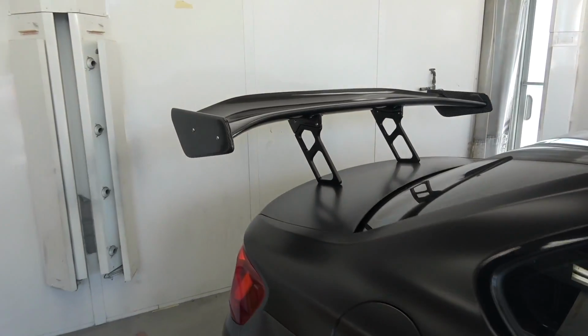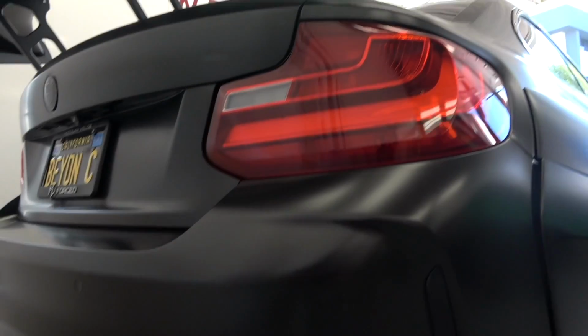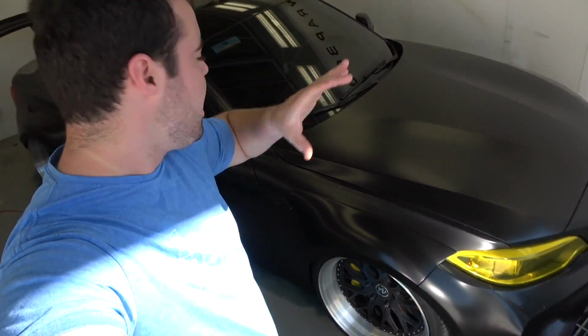Check this out, guys. This is my buddy Alan's M2 wide body. Absolutely savage. It's got a McLaren / also Cayman GT4 rear wing and some of the widest fenders I have ever seen on an M2. Look at that wing. I don't know how it took me this long to notice, but they've only got half of the body kit on the car this side.